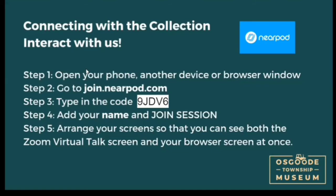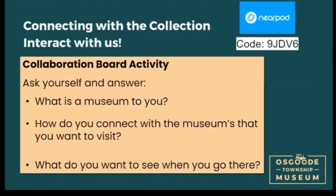So this first activity is a collaboration board. If you click on the text box, you can type in your answer to the question. What is a museum to you? How do you connect with the museums that you want to visit? And what do you want to see when you go there? So everything that you share and submit will be added to the board of ideas. Please take your time and write what most speaks to you.